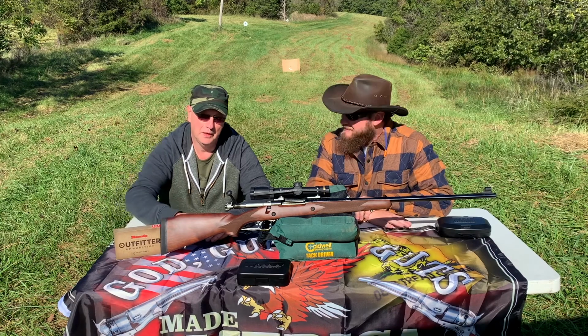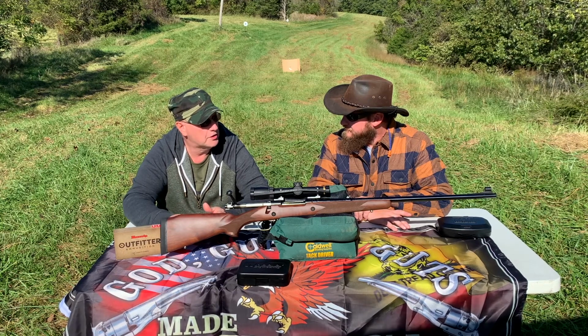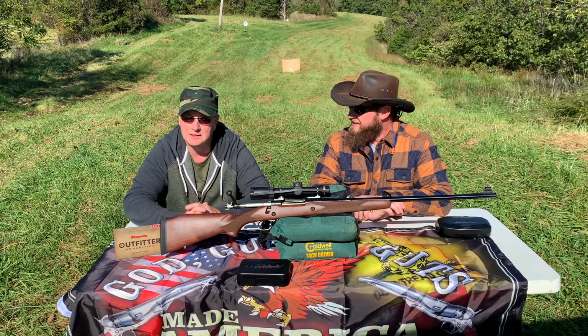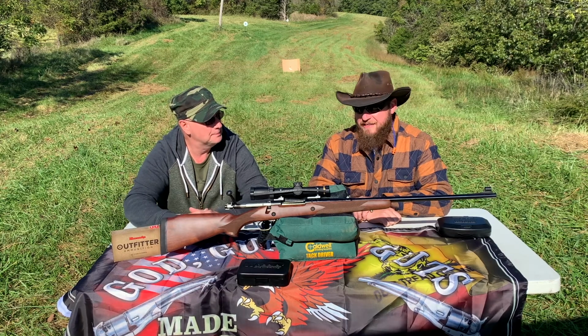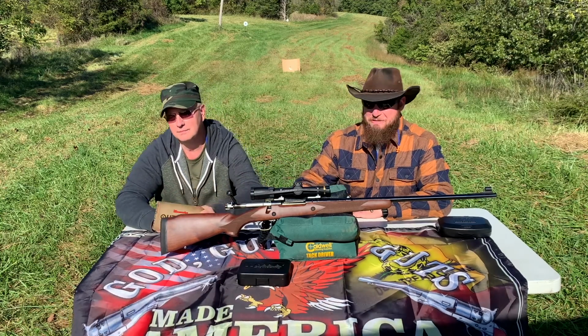But even shoving a 250 grain bullet at what, 2670 something? Yeah, 2680 something. Oh, it was zipping. It's just a little under 3,000 feet per second with a 250 grain bullet. That's smoking. And what did these cost you per box? Right at $85 a box.